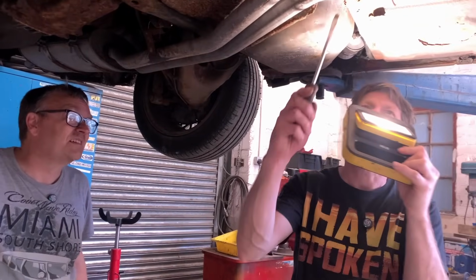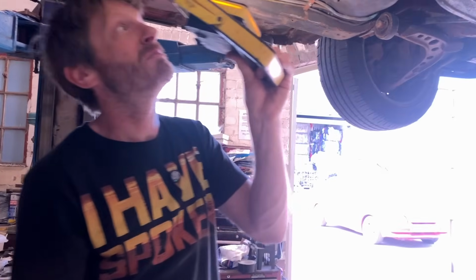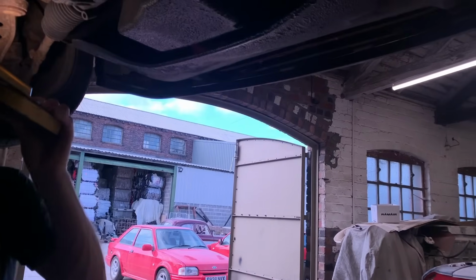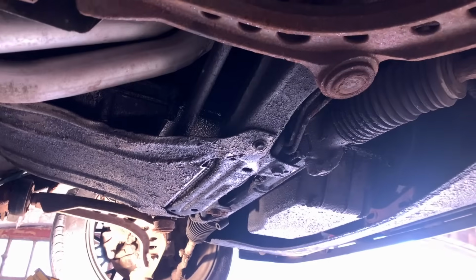On the plus side, it's had an exhaust. On the bad side, the gearbox is pissing oil out. Your rust CD would demand that that's removed and shot blasted. Oh, if you want to. Oh yeah, it comes off.